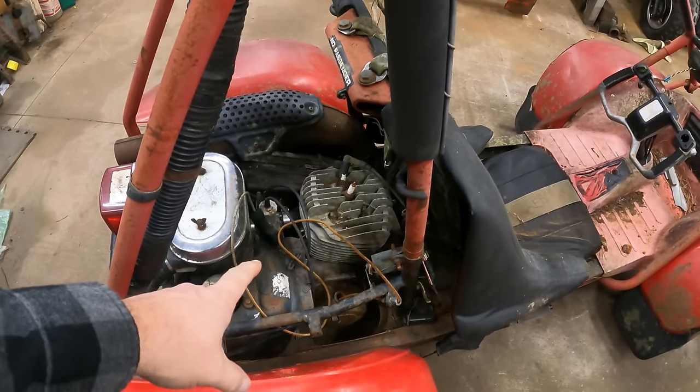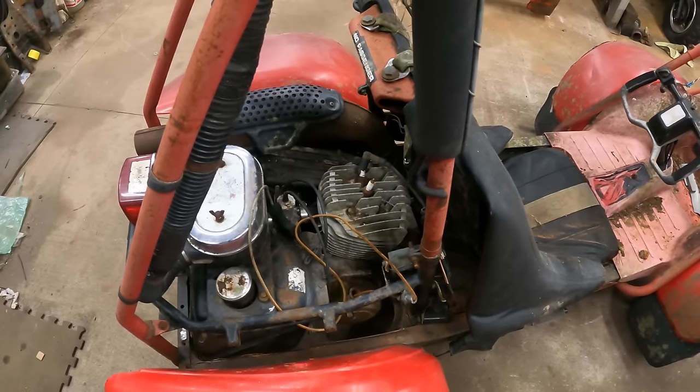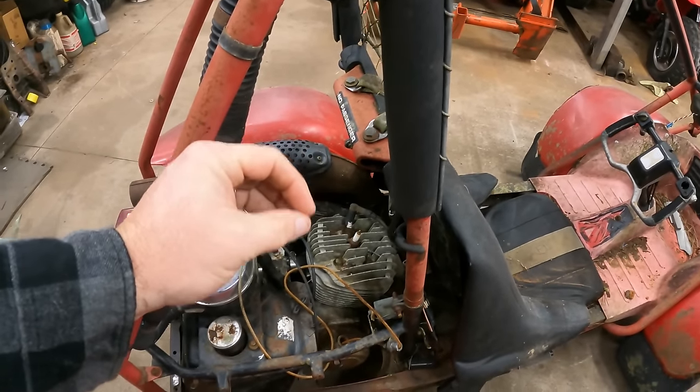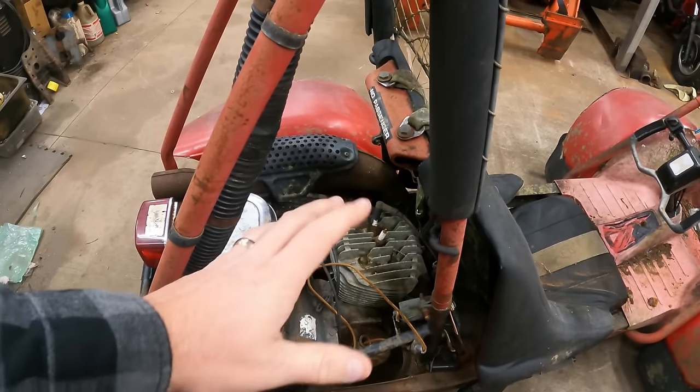So it's going to have a different case to it and its pull start, which is also different from the 250R of this generation. This would be considered the second generation 250R if we were comparing it to the ATC 250R. So it's similar, but it's different.